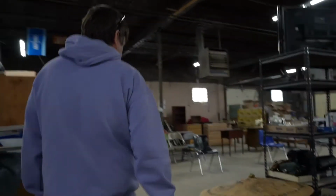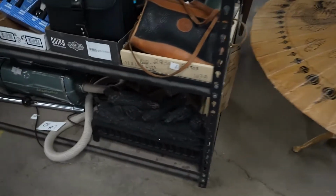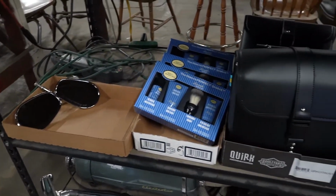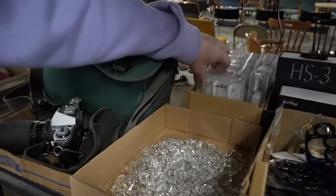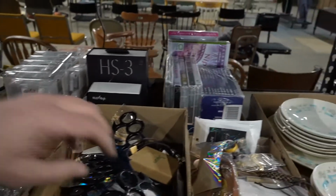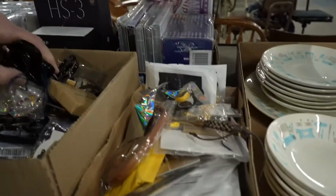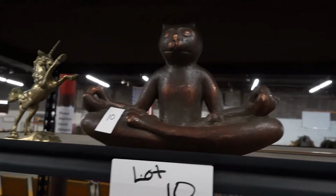Let's see, then we can go over here. And here is an Asian paper umbrella. There's a fake fireplace. There's an old Electrolux vacuum. Just kind of some weird stuff over here. Dang, a bunch of Bluetooth headphones. Some paperweights. Some other stuff. There's a Zen cat just chilling out.